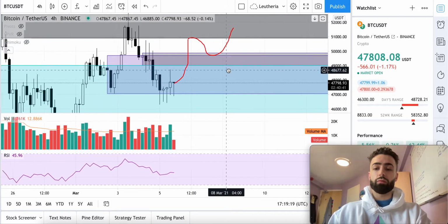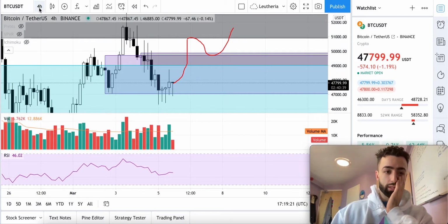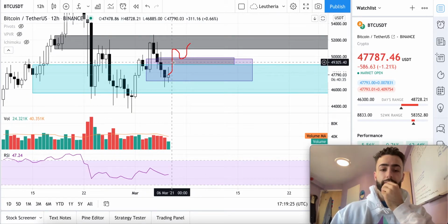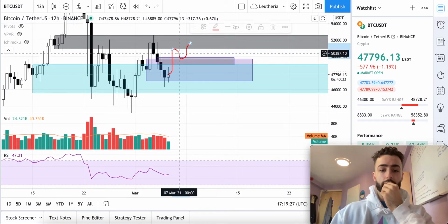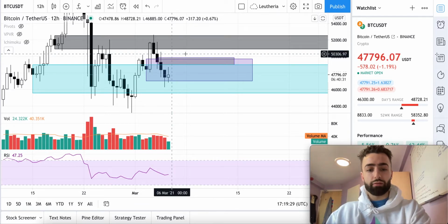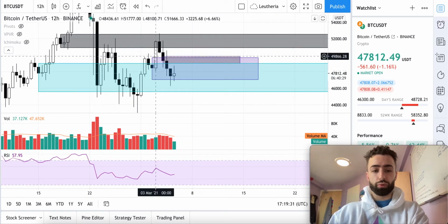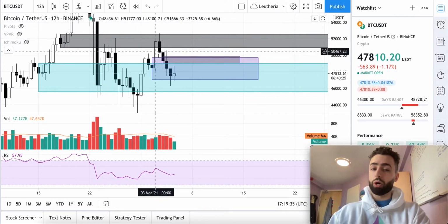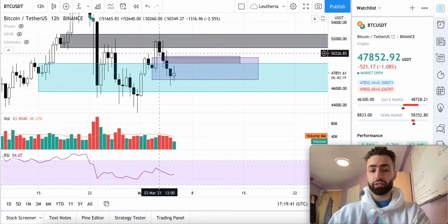If we do that, that will be a very good long entry on the retest right here. So that'll kind of be what I'm looking for, because on this 12-hour time frame, it does appear that, let me get rid of this red line here. Based on the fact that we have this 12-hour purple zone here, and we changed the trend on not all exchanges, but most exchanges, we had this black candle close above this high, signifying that this was actually a valid support level.